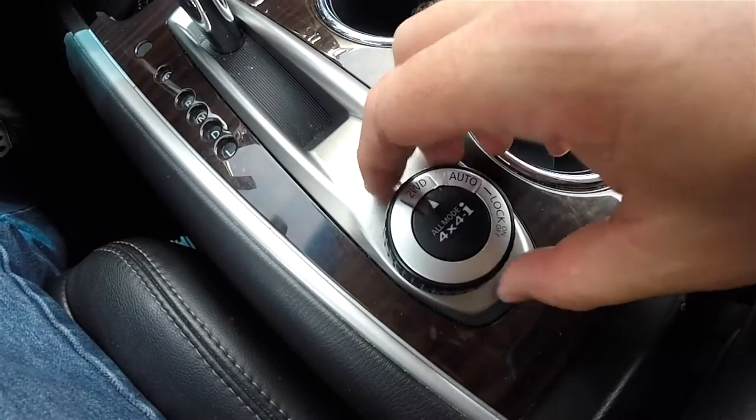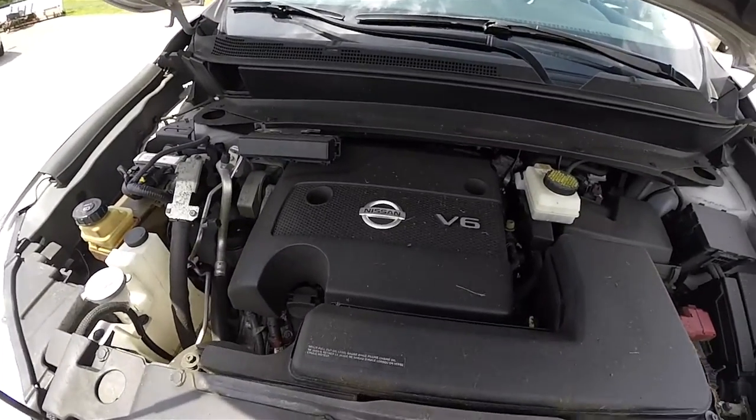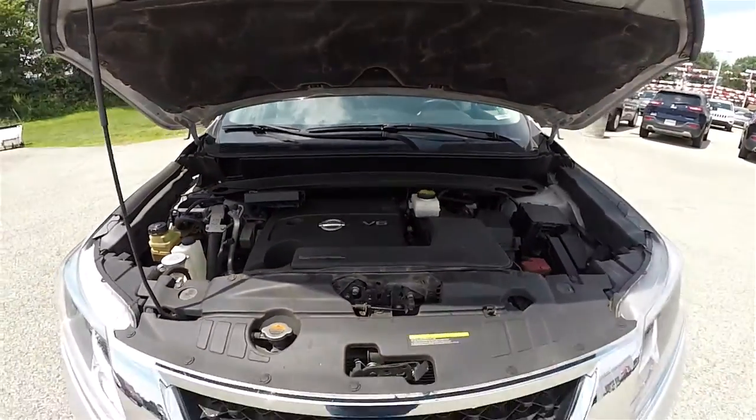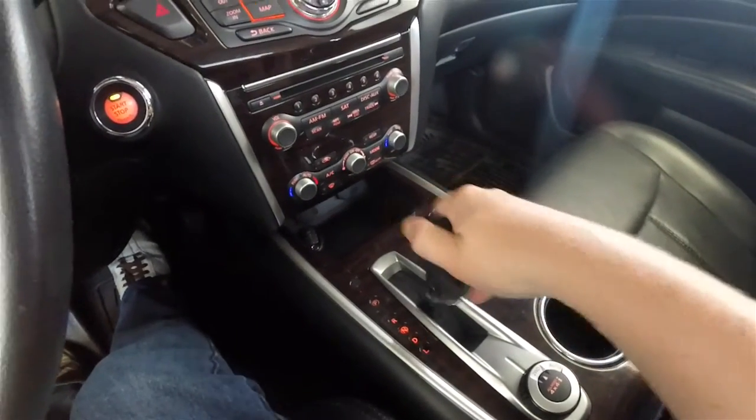It is powered by Nissan's VQ35DE 3.5-liter dual overhead cam V6 engine. Has the Xtronic CVT automatic transmission.